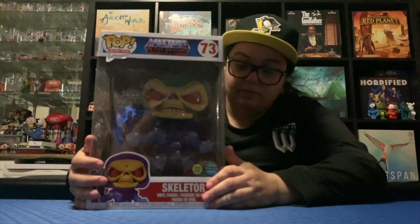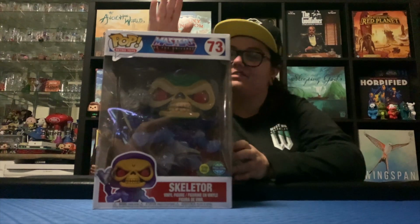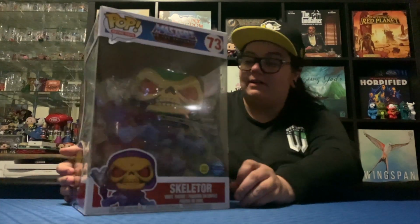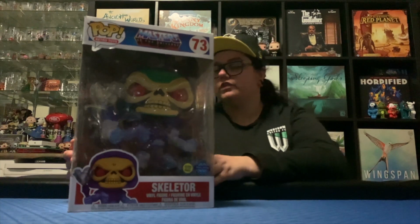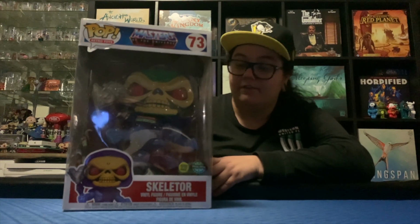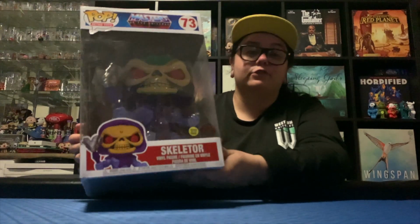I'm sorry, Jen, but I got another 10-inch pop, and I had to. I saw this, and I said I have to have it. It is the 10-inch Skeletor. Skeletor is one of the best villains of all time. Absolutely love him. He's a cheeky bugger. Glow in the dark as well, which is really cool. I've never seen the glow of this one. I'm not sure I'll test it out or anything, but I just can't wait to have this on display in my collection. For $20, absolutely stoked.